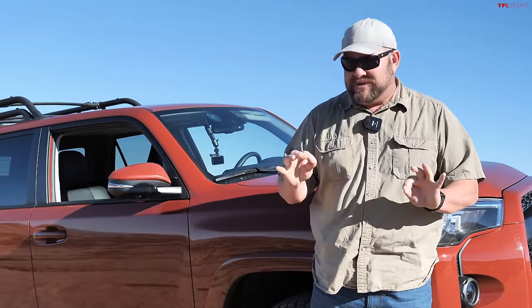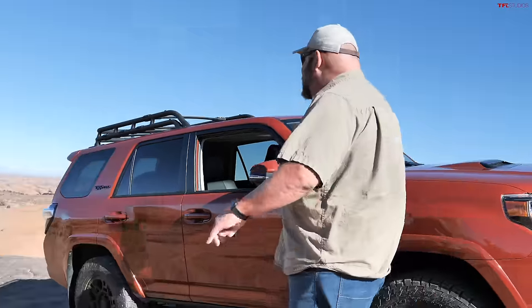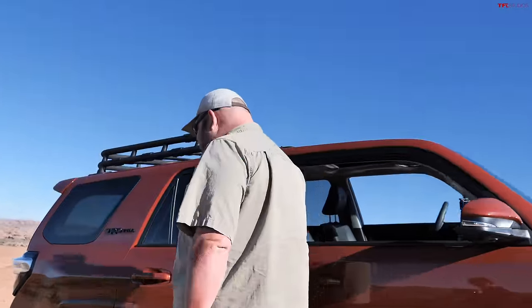Articulation is quite good, especially out back, and it does have what I consider to be a very effective armor system underneath, but there are no rock sliders. But I wanted to show you one thing that this has that the Ineos does not have.